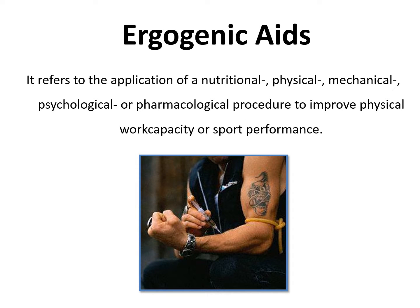Ergogenic aids refer to the application of nutritional, physical, mechanical, psychological, or pharmacological procedures to improve physical work capacity or sport performance. Examples of nutritional components include carbohydrates and amino acid supplements. Examples of physical techniques include warm-up. Mechanical include massaging, and pharmacological include red blood cell reinfusion and hyperoxia.